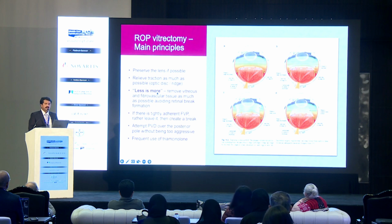So what are the principles? Preserve the lens as much as possible, relieve traction, and the main two sites where you get traction is around the optic disc and the ridge. So the optic disc to the ridge traction, or you can have this central stalk which goes to the drum head between the two ridges. And at the ridge level, you will have ridge to ridge, ridge to the wall, ridge to the ciliary body, and even ridge to the lens. So these are two main areas where you need to concentrate on.